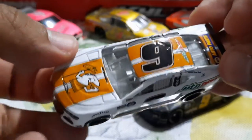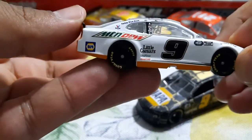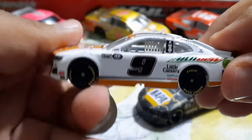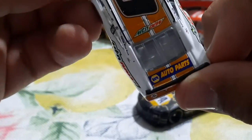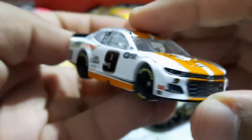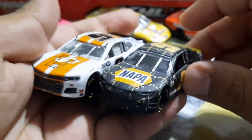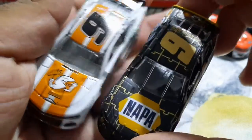I got me his Little Caesars car right here, number 9. I love this one. And I have 8 Little Caesars, yes. And I do drink Mountain Dew. Anyways, this is my Little Caesars car from Chase Elliott. I got me 2 Chase Elliott cars now, 2 different paint schemes. One is the Napa one, and the other one is the Little Caesars one.